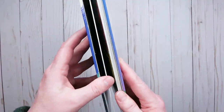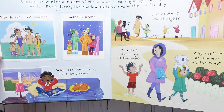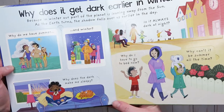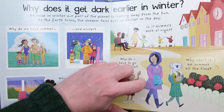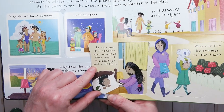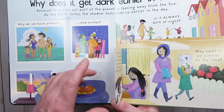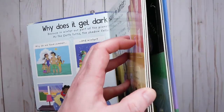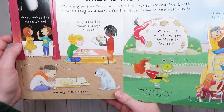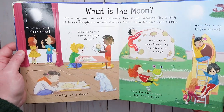And then we have some other pages here. Why does it get dark earlier in winter? Why do I have to go to bed now? Because you still need the same amount of sleep, even if it doesn't get dark until late. These are all questions that your children might ask, and it has all the answers for you.